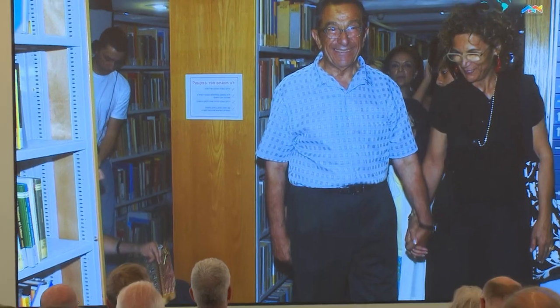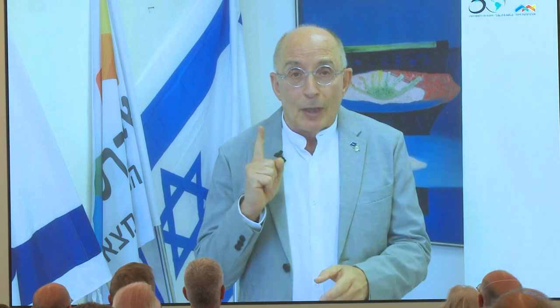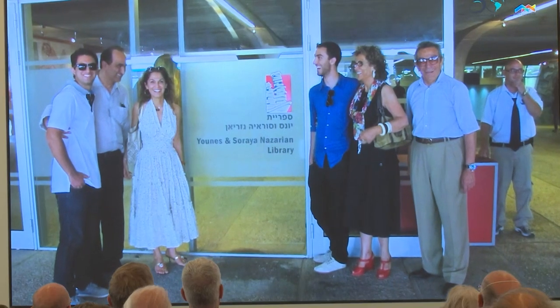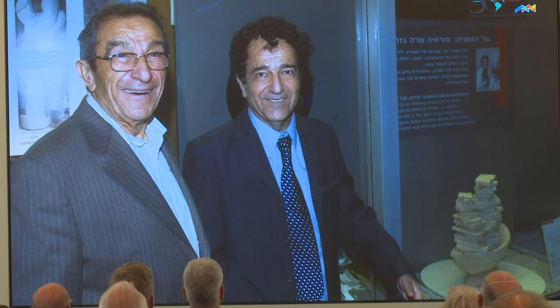For Younes and Soraya, the library is the heart of the university, a clear statement for the desire and values to promote knowledge and wisdom for a better society. It was the philosophy of both Younes and Soraya that a multidisciplinary university like the University of Haifa should have one central repository for books and documents, and that should be its central library. No doubt that thanks to dear Younes and Soraya, our library is such a meaningful place for our university community.